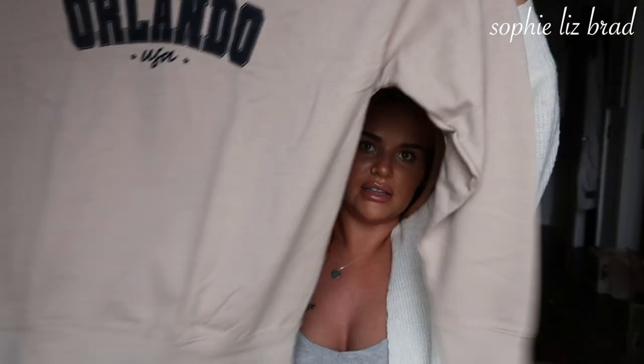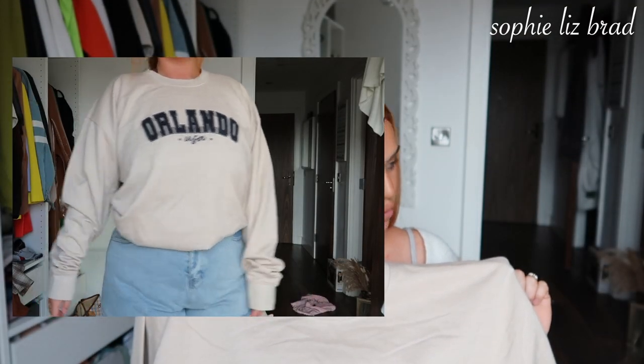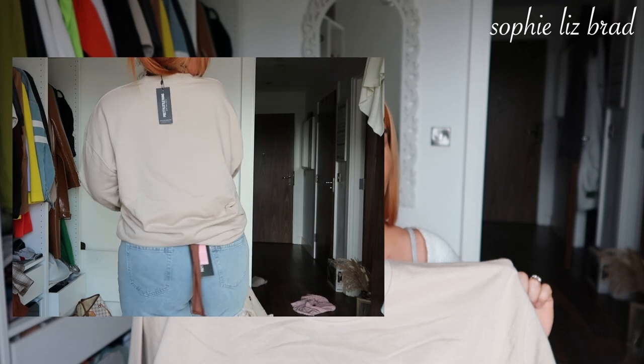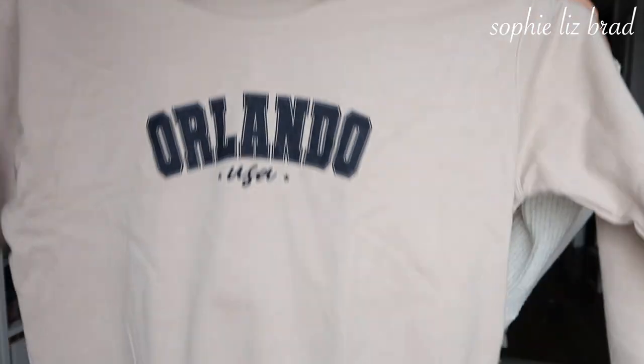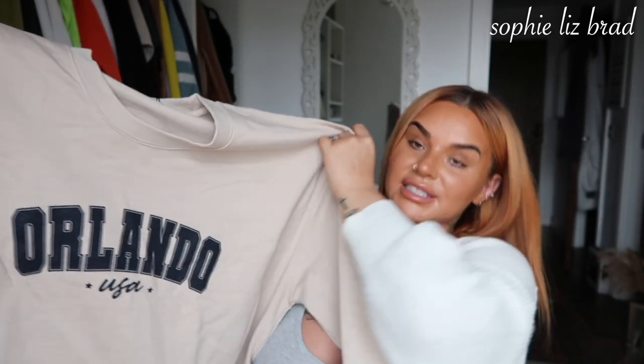This is another one that I am yet to try on as well. I'm not in love with the color, I don't think. But it is just an oversized jumper. I got this in a size extra large, instantly regretting that now that I've unpacked it. That's a very large jumper. I don't love the color. It's a very cool toned, stone-ish color. And then it just says Orlando, USA on the front. But I don't love the color of this.